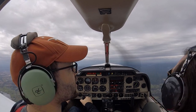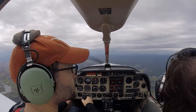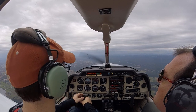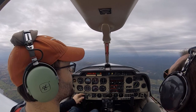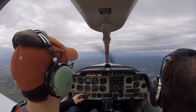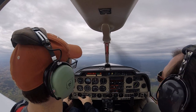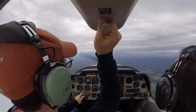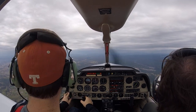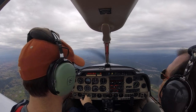I'm going to stop at 4,000 feet, we can have a look around. Do my HASSLL checks now. Height, well we're at 4,000 feet, should be sufficient to recover by 3,000 feet. Airframe, canopy is locked. I will trim in a moment. Flaps are up. Accelerate, then I'll trim it.